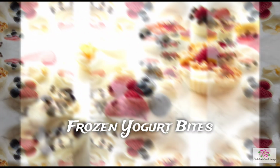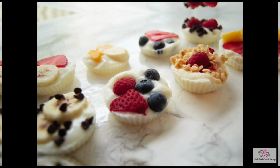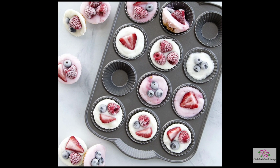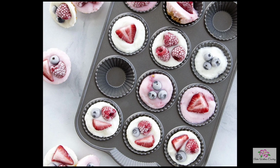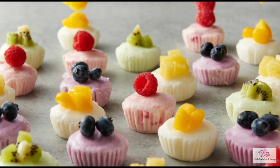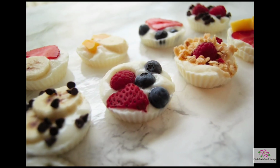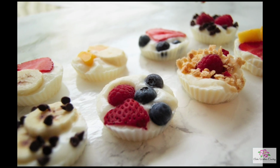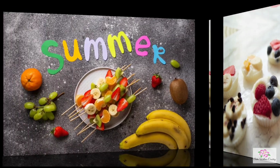Number 4. Frozen yogurt bites. For a bite-sized and healthy treat, try making frozen yogurt bites. Using a mini muffin tin, fill each cup with your favorite yogurt flavors such as strawberry or vanilla, top them with diced fruits like blueberries, raspberries, or mango pieces, and place the tray into the freezer until the yogurt bites are firm. These mini treats are not only adorable but also provide a good source of calcium and probiotics.